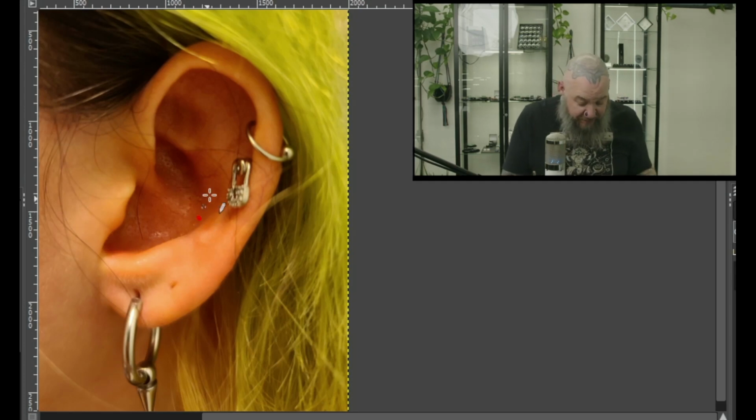You could do multiple piercings, one lower, one higher, or just a single one with a nice blingy gem or something fun in the middle. So conch is definitely an option for you. Same thing with the daith. You can see there's a nice dark area where you could put a nice ring around there. You could also do a rook piercing.